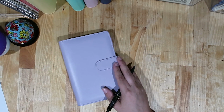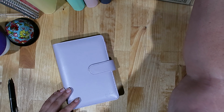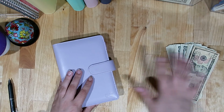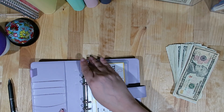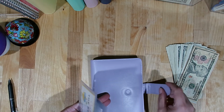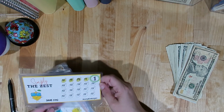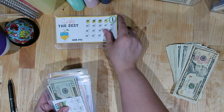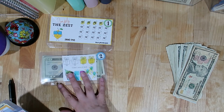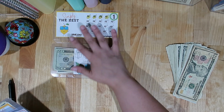All right, my friends, here we have my little mini savings challenge binder. I also have my cash here, so we will count this in a second. But for now, I'm gonna pull out my mini challenges and get them set up. If you have never seen me play my mini savings challenges, I have 6 challenges here that are for smaller amounts. Like this one is $40, for example. This one, I'm not sure exactly what the total is, but it's just smaller challenges. They don't have super high amounts.